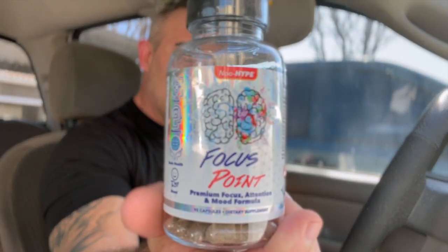So, Noo-Hype, Focus Point, how did it do? So you take the 3 caps, and this thing starts to come in about 30 minutes. But you really start noticing it about 45, and an hour is when it pretty much peaks. And you get a good 2 hours of some really dialed in cognitive function and focus. Very smooth. The memory is there.